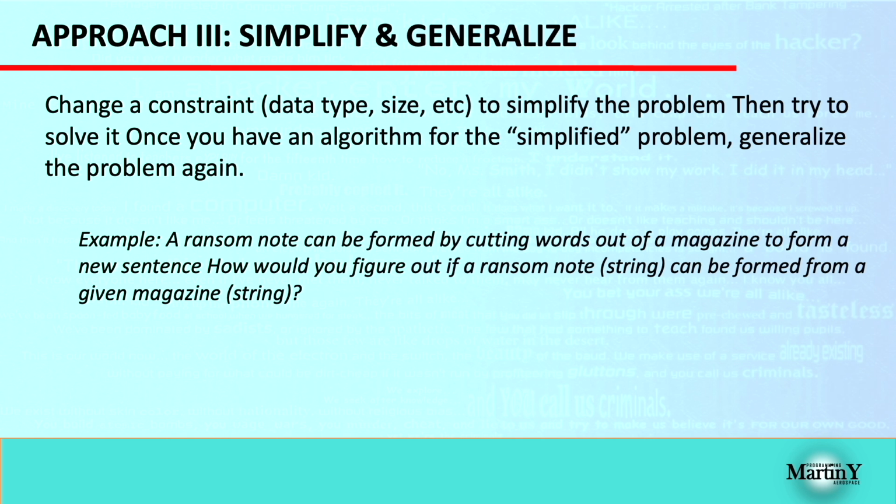For example, a ransom note can be formatted by cutting words out from a magazine to form a new sentence. Now, how would you figure out if a ransom note, which is a string, can be formatted from a given magazine, which is actually another string? You can definitely simplify that, so instead of solving the problem with words, you can solve it with characters. So we imagine that we're actually cutting the characters out of the magazine for a ransom note. And now, once we write the algorithm, we can solve the simplified ransom note problem by generalizing that algorithm and do a very similar thing but with the words. Then we can simplify this once again, and instead of creating an array of character counts, we can create a hash table, where each word maps to the number of times that the word appears.